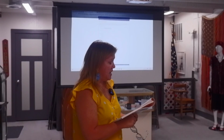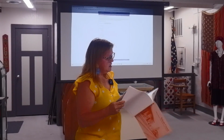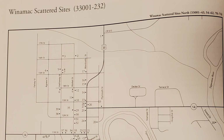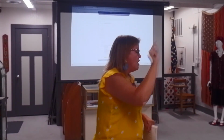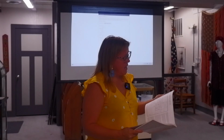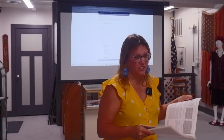So if you go through this book, let me just pick a page. I am going to go to page 74. So it's Winnemac scattered sites, which we'll talk about in a minute what that means. Every building in that area starts with 33, because of what civil township it's in. Winnemac is in the township that's 30, but there were so many that they went to 33, okay? And then the last 3 digits are just the numerical order. They go on the map and go, that's house 1, that's house 2, or 001, 002, 003, okay? So when you're looking up a site, you just need to understand how that system works. And part of it is just playing with it. You'll get to know it pretty well.